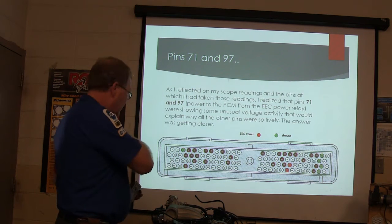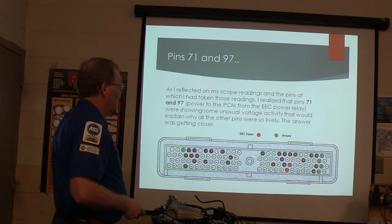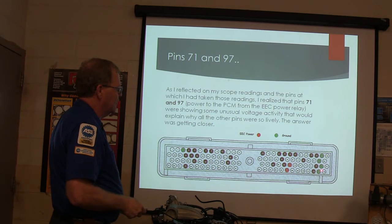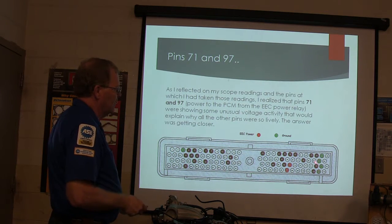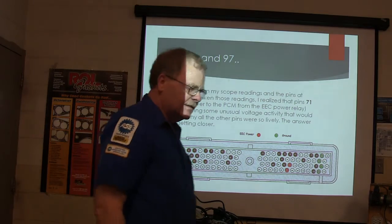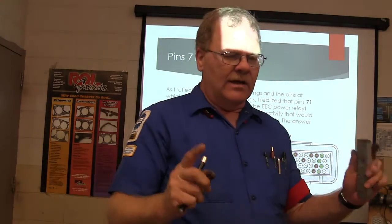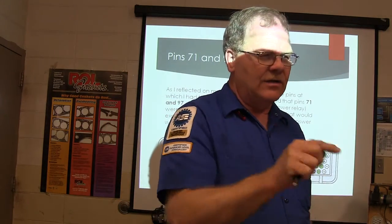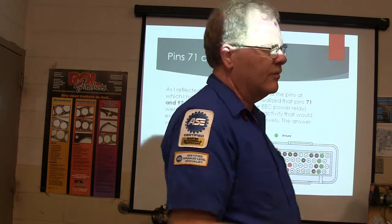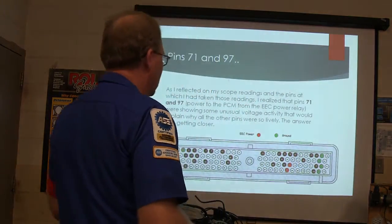Now you might notice right here, power goes into that PCM on 71 and 97, and these are the grounds. Some of them have more grounds than this. Some of them will have that one and that one all ground. This one doesn't, it's just got those 4 grounds, and it's got a ground over here. It's always useful if you pull it up and put something like this in paint and look at your data and paint the ones green that are grounded and the ones red that are powered, you can untangle some hopscotch like that sometimes.